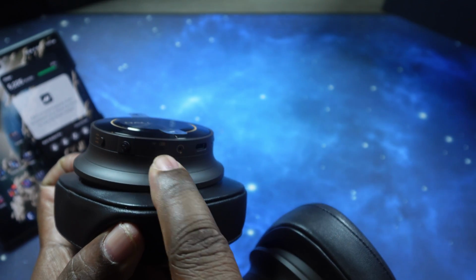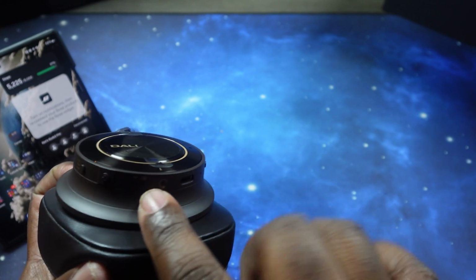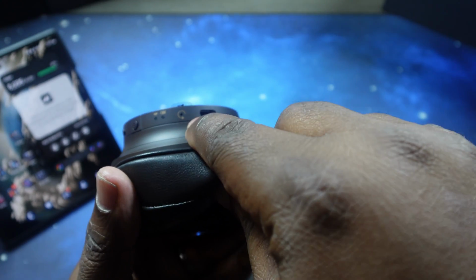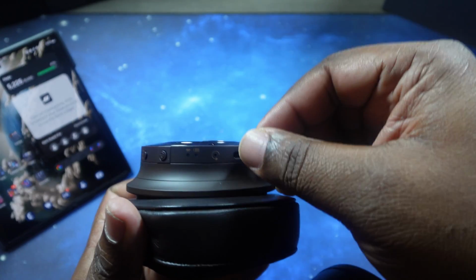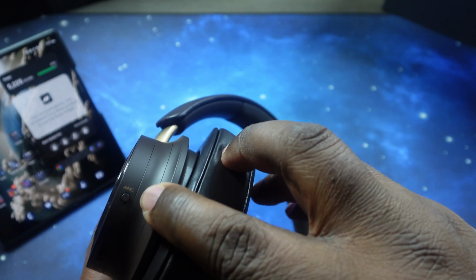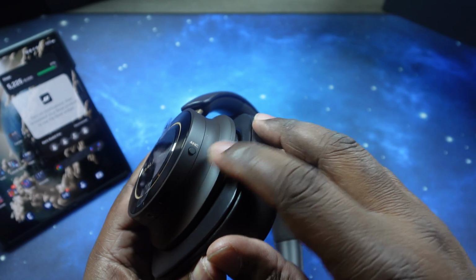You got your indicators for power and pairing and battery level. All right, you got a reset button there. So if you need to reset them, just go and get you like a paper clip, push and hold it in there for a few seconds to reset the headphones themselves. And of course, you got your ANC button here with the 3 modes there that you can cycle through.